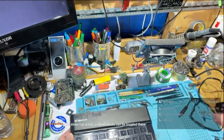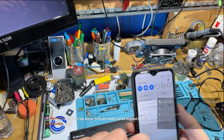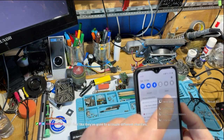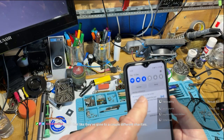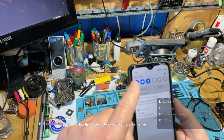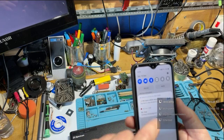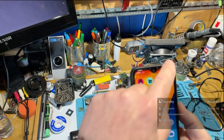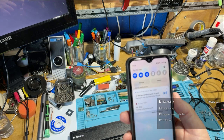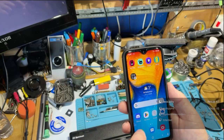Pull down top menu, portrait rotate can be toggled. Pull down top menu. Portrait rotate can be toggled. Am I missing something? Anyway, okay. I'll get into that in a bit.